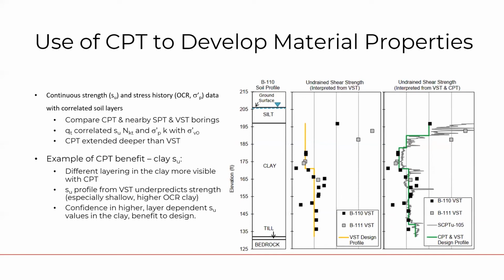So as a way to kind of show you how CPT benefited this project and our analyses improved, what we're showing here is two separate undrained shear strength profiles. And so what you're seeing on the left is, and this is for boring 110, which is that eastern abutment location, specifically for the clay, is our best guess design profile in yellow based on the vane shear data that we collected in two borings associated with that abutment.